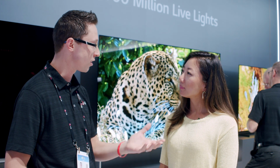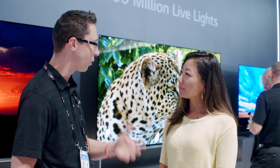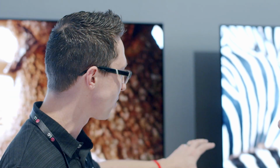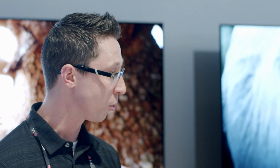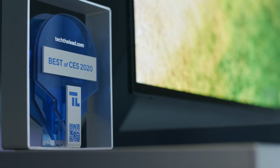But like you said, this is a new version of our last year model television. What we have added this year is our new A9 Gen 3 processor. With that, we're able to make some improvements, not only visual, but also sound improvements as well. And then the other nice thing is, everyone wants to see what kind of content is available on there.